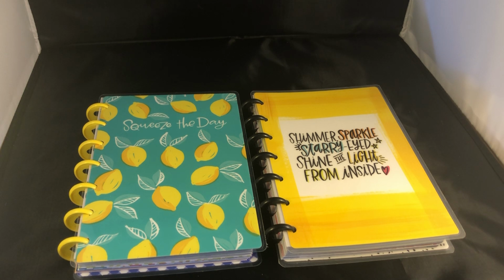Today I am setting up my mini happy planner for the rest of 2019. So I'm going to set it up to cover August of 2019 through December of 2019 today. Just a little bit of history.